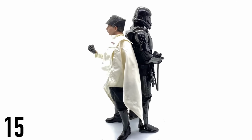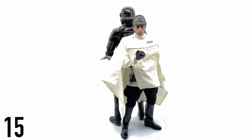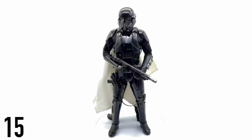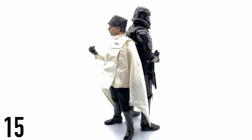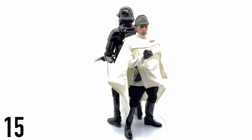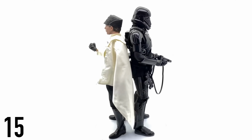I love this figure. He is truly one of my favourite Star Wars releases of 2020. He's got a fantastic outfit, plus a couple of interchangeable different looks, including a magnetic hat, and he does come with some signature accessories. He's not a jam-packed release by any means, but he's still really darn awesome.